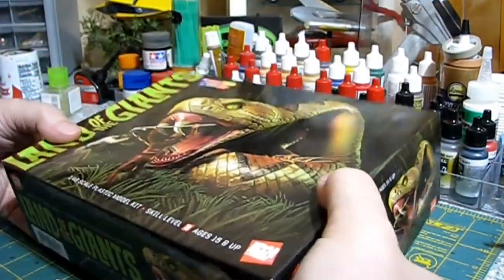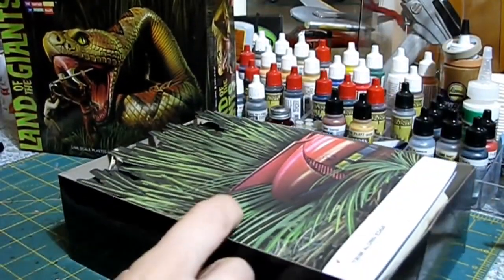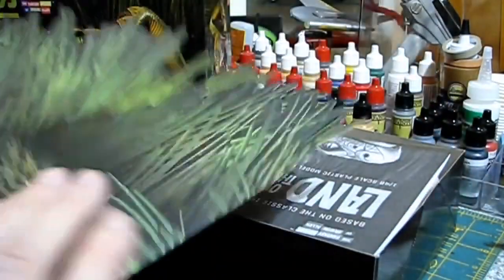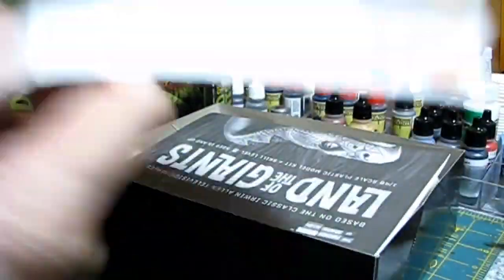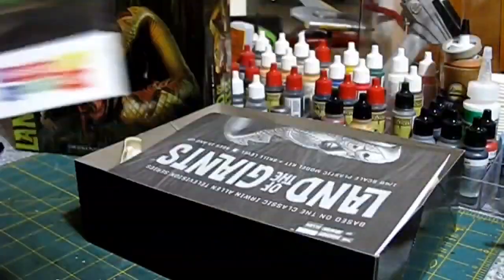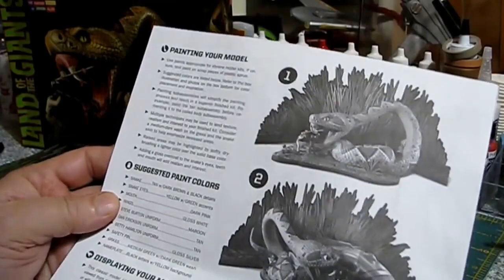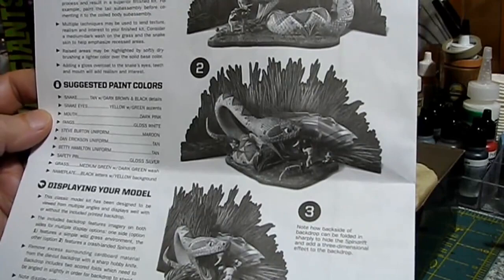But we'll take a look at the kit here. We'll look at some of the pieces and parts, taking everything out of the bag so we don't have to open up bags. But here is the backdrop. As I said, it's two-sided, and you have one side of grass, and the other side has the Spindrift, which is pretty cool. And then you have the instructions, which, oh, they give you suggested paint colors, how to display your model, and tips on painting your model. So that's pretty cool, kind of like Aurora used to do with their old kits.